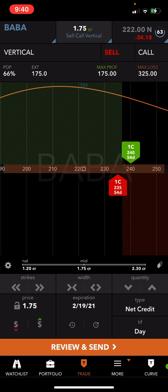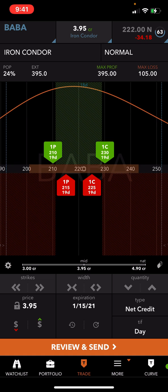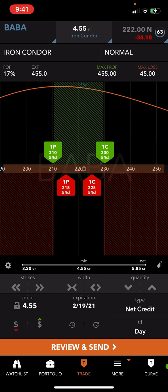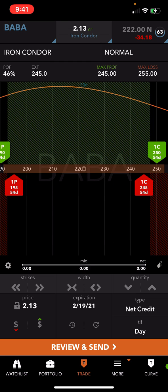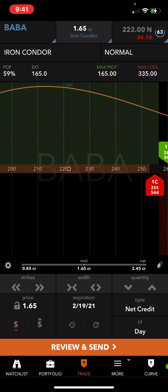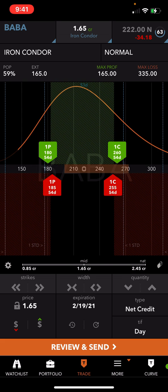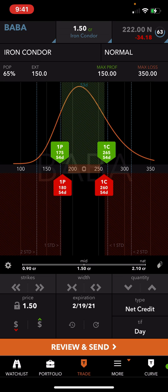Another trade that I think would be very good here would be an iron condor. Iron condors are very good when IV rank is over 50. So let's go to February on the expiration, and you spread out the wings. Let's see how far we can get. There we go. So you can get a better illustration of how it looks, and spread out the wings.